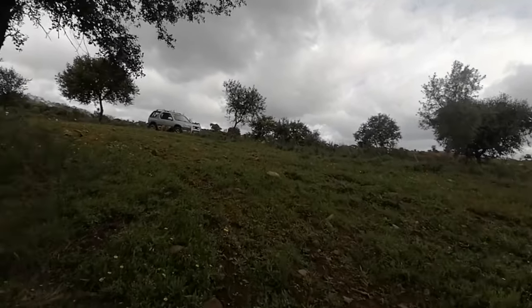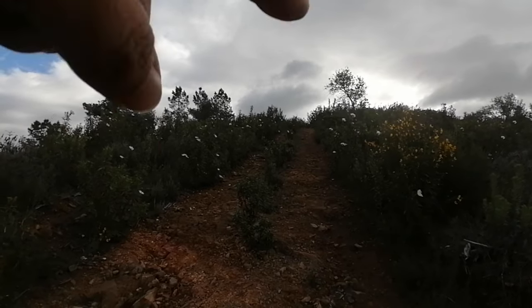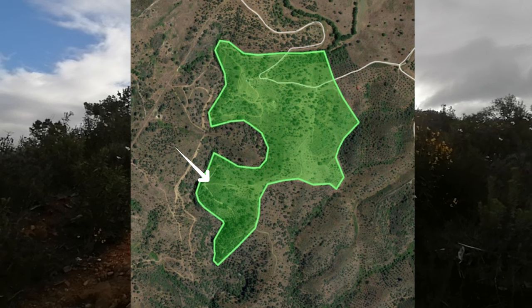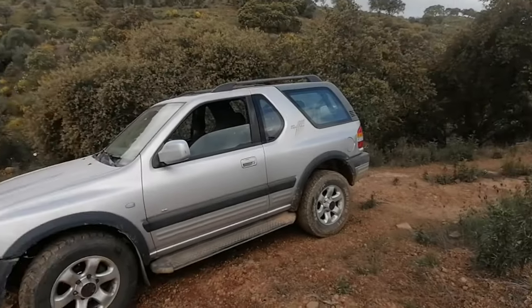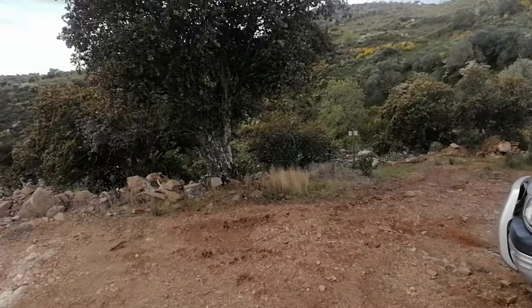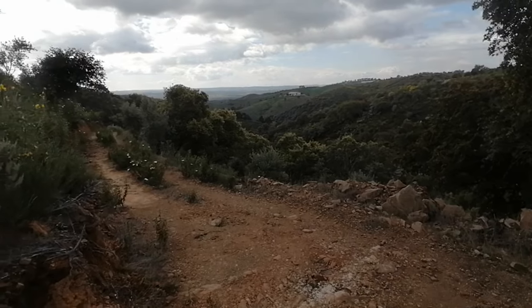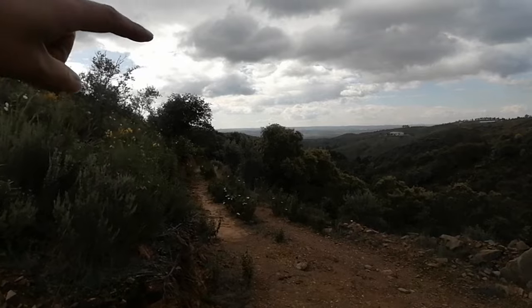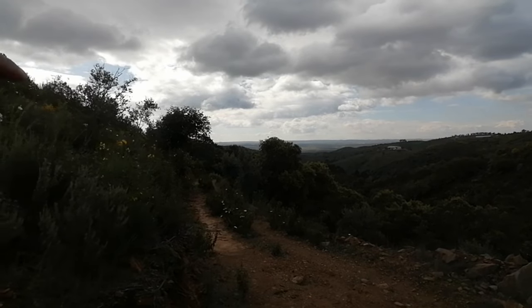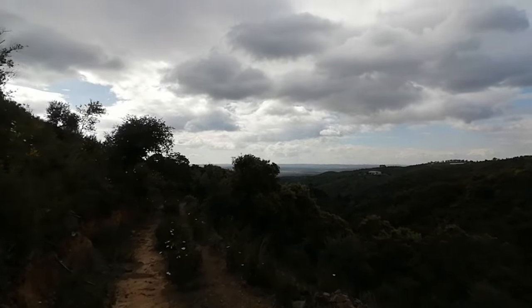Okay, I'm gonna go back in my car and show you the rest. I just came from this track and I parked my car here and we'll walk down to the waterfall because down there there's no space to turn around. There's another track coming from the other side, but these two are not connected, so for now you have to walk.